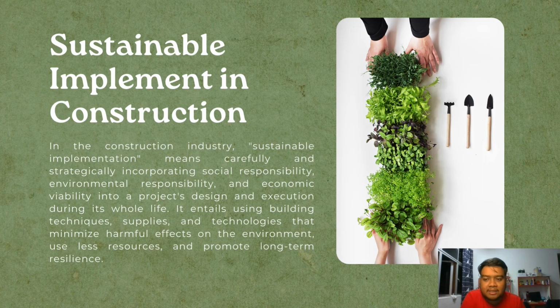Next is sustainable implementation in construction. In the construction industry, sustainable implementation means carefully and strategically incorporating social responsibility, environmental responsibility, and economic viability into a project's design and execution during its whole life. It entails using building techniques, supplies, and technologies that minimize harmful effects on the environment, use fewer resources, and promote long-term resilience. Using ecologically friendly materials, renewable energy resources, and efficient building techniques are all part of sustainable construction.